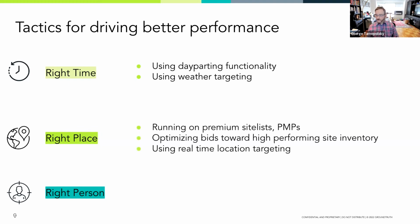Looking at the right place, there are many tactical approaches that are available. So for example, you can run on premium site lists, run on private marketplace deals. You can also use brand safety settings in your demand side platform to protect yourself from running on bad sites, right? Also, the second bullet point is really important, which is optimizing or adjusting bids towards sites with the best performance. And this is often a key activity that programmatic teams are responsible for, optimizing campaigns and, again, setting bids toward those sites that are the highest performing on a day-to-day basis. And lastly, again, when you think of the right place in a physical sense, using real-time location targeting is also a great approach to reaching your customer.